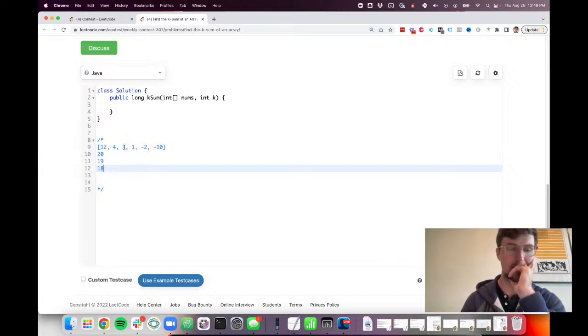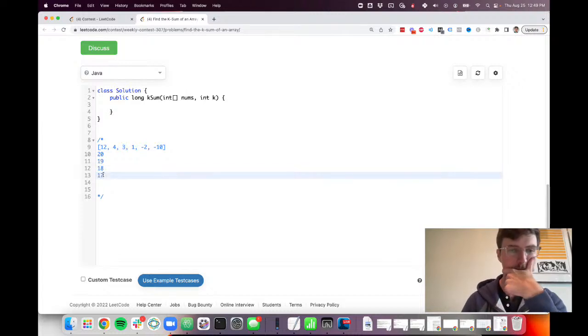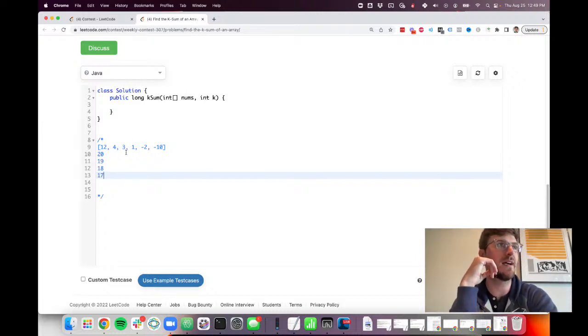Now, we would want to remove the negative 2 and remove the 3, right? So we would get 17. I'm trying to figure out what exactly the rule is here though. We're starting with the values that have the smallest absolute value, right?